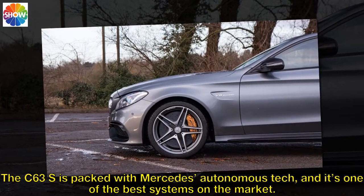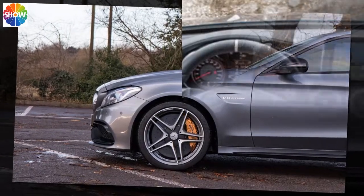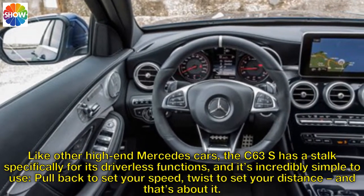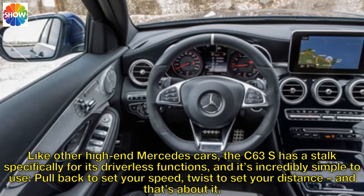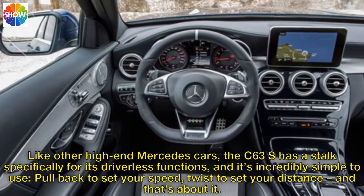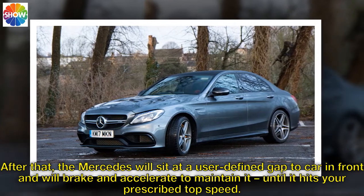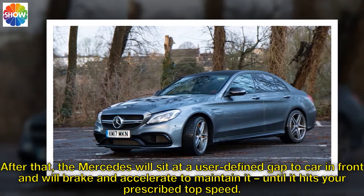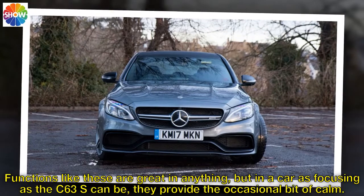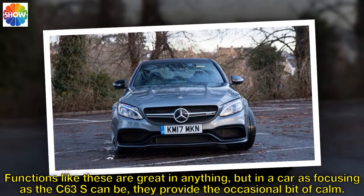The C63 S is packed with Mercedes autonomous tech, and it's one of the best systems on the market. Like other high-end Mercedes cars, the C63 S has a stalk specifically for its driver assistance functions, and it's incredibly simple to use. Pull back to set your speed, twist to set your distance, and that's about it. After that, the Mercedes will sit at a user-defined gap to the car in front and will brake and accelerate to maintain it, until it hits your prescribed top speed. Functions like these are great in anything, but in a car as focusing as the C63 S can be, they provide the occasional bit of calm.